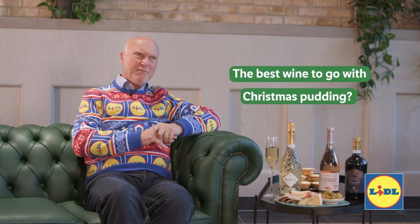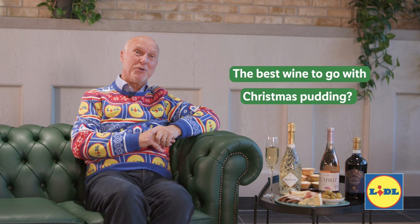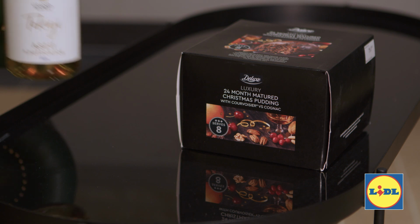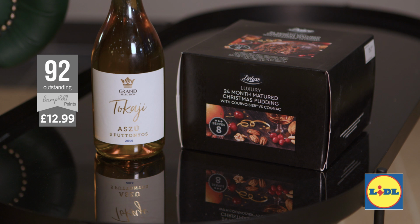With Christmas pudding, I love this combination because I enjoy Christmas pudding and I always enjoy the wine that goes with it. The key is finding a wine that's sweeter than the Christmas pudding, because otherwise the wine will taste dry. And there are a couple of wines in the range that would suit that purpose, both the Canadian ice wine and the Tokai, but I think it's the flavours of the Tokai that are best suited to pairing with Christmas pudding.